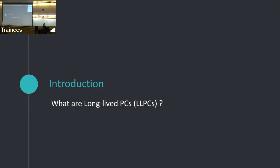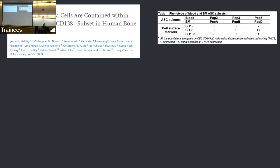First of all, I will give a short introduction to what long-lived plasma cells are. From Andy's lab in 2015, they published a paper and found that the long-lived plasma cells are contained within the CD19 negative, CD38 high, and CD138 positive cell populations. They use the cell surface proteins CD19, CD38, and CD138 to subgroup the antibody secreting cells, and they use the numbers 2, 3, 5 and the characters A, B, D to distinguish those subgroups from the peripheral blood and the bone marrow.